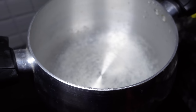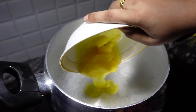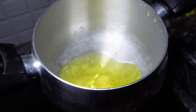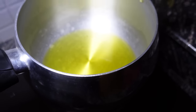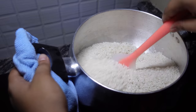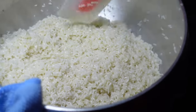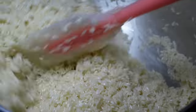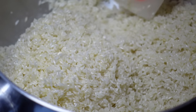Right, the pan has heated up now, let's add some vegetable, pure butter ghee. So this is by 80 grams, about 3 large tablespoons. Right, the ghee has heated up, now we're going to add the rice. I'll put the measurements on the description box for you guys. You need to toast the rice until it's nice and golden. So every single grain of rice is coated in that amazing ghee.